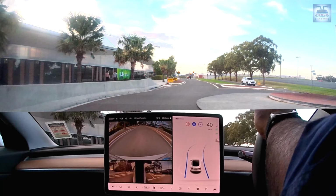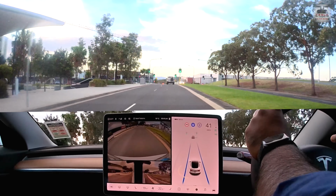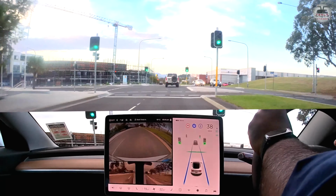Oh, this is awesome. Okay, not really awesome. I spoke too soon, I suppose. So you don't want Tesla to do that. So you don't want them to go over the curb like that.